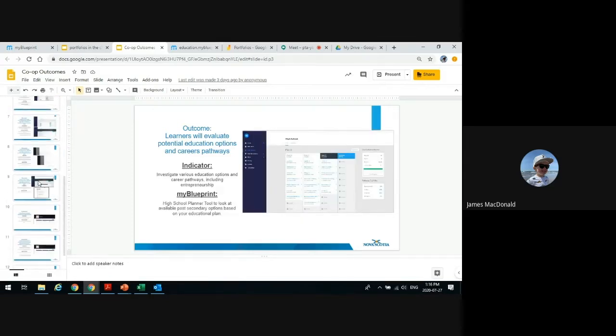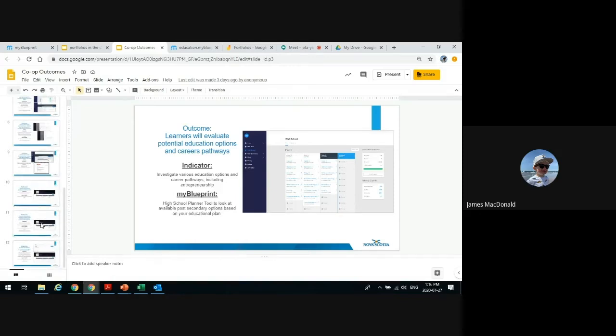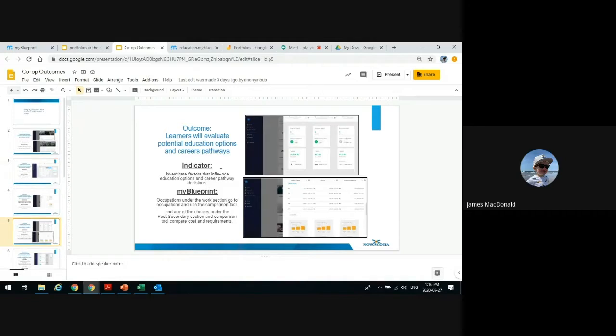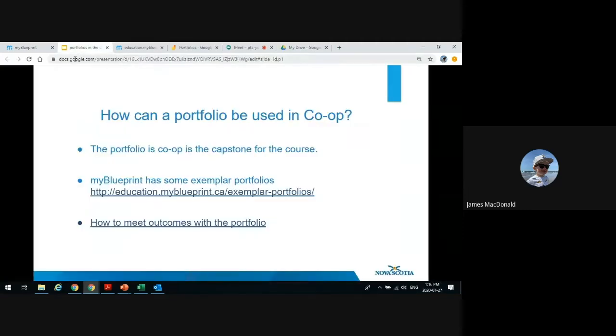So there are 11 different slides with things on there, and it's a pretty good opportunity for you to go through, take a look when you have some time and see how you may be able to use it, and you may find additional ways. It's not a comprehensive list of everything you can possibly do, but it is an opportunity to see some ideas that connect directly with those outcomes and indicators.